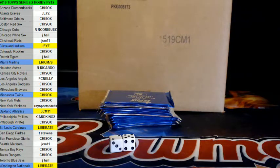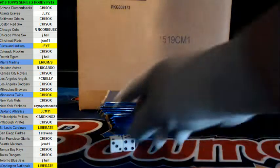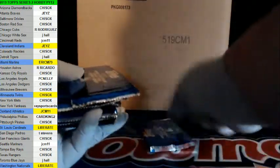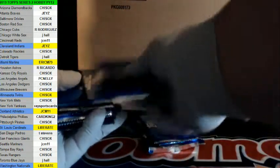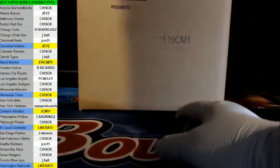We're going to be doing PYT number 2. Nice, right? PYT number 2 of 2019 Topps Series 2 Hobby Case. This also comes with 12 silver packs. I'll count them out for you right now so you know there's 12. 1, 2, 3, 4, 5, 6, 7, 8, 9, 10, 11, and 12. Okay, so let's set those off to the side here.